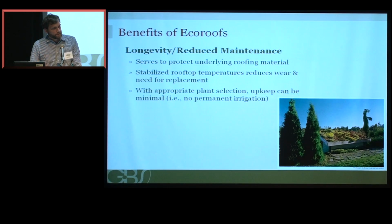So there can be significant benefits, especially if the eco-roof is designed appropriately, and more specifically, like was mentioned by Tom, I think, if it requires no irrigation. So again, if there's no upkeep, if you can design it to respond to the climate effectively to where you do not need to use irrigation, it can also, on an operations and maintenance basis, really be beneficial.